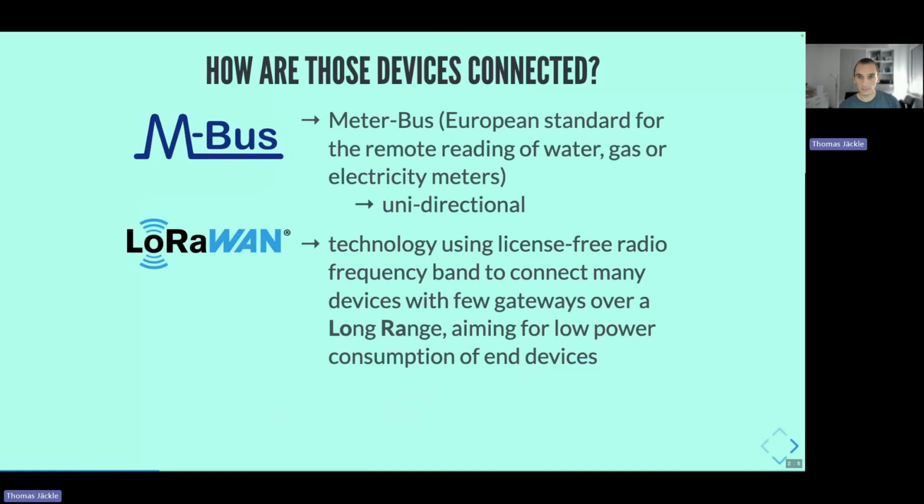The rather new protocol we are supporting and using is LoRaWAN, and that's a technology using a license-free radio frequency to connect many devices with only a few gateways in the house over a long-range network. Long-range wide area network is the abbreviation for LoRaWAN, and it aims for low power consumption of the end devices, so that a typical device like this could last several years on a single battery, because, as I mentioned, the residents are not responsible for exchanging the battery, but an installer would have to exchange the battery, and that's of course very expensive.